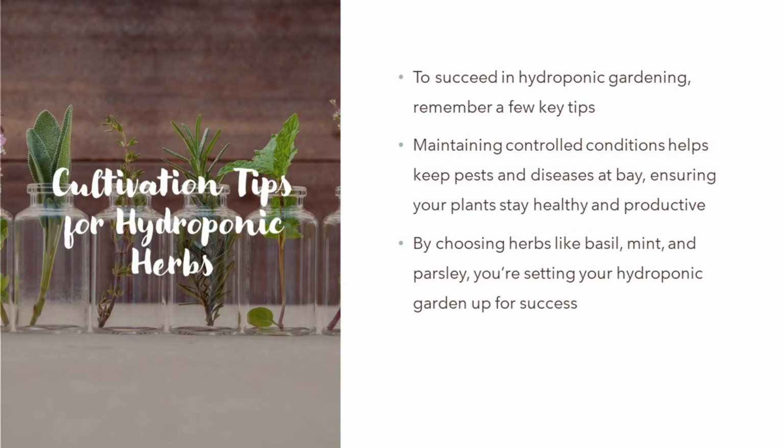Cultivation tips for hydroponic herbs. To succeed in hydroponic gardening, remember a few key tips. First, always ensure your herbs receive the right amount of water and nutrients. This direct delivery system is what makes hydroponics so effective. Secondly, maintaining controlled conditions helps keep pests and diseases at bay, ensuring your plants stay healthy and productive. By choosing herbs like basil, mint, and parsley, you're setting your hydroponic garden up for success.